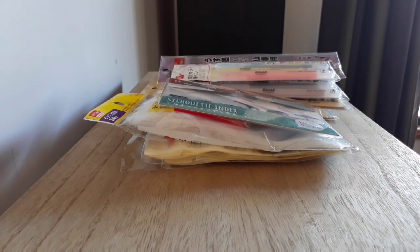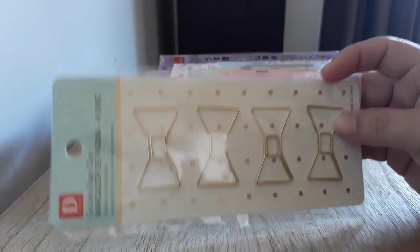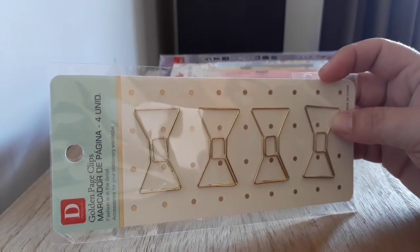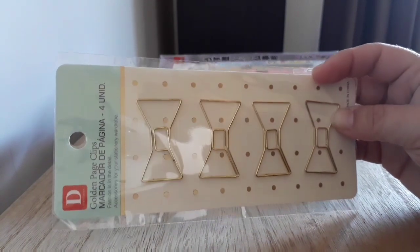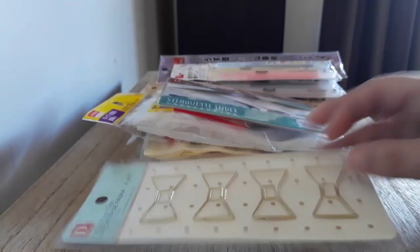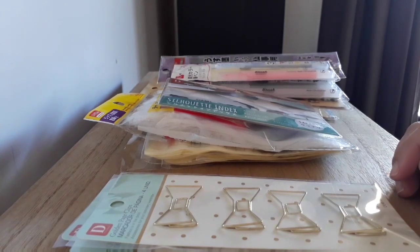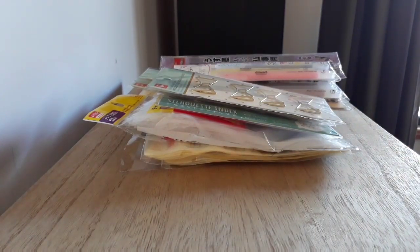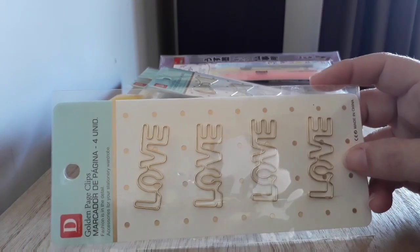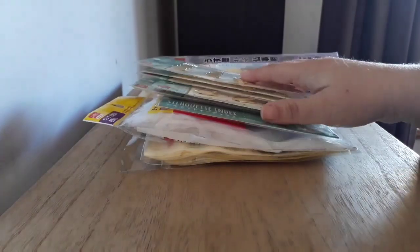Then I saw that they had these there. And these are really expensive. If you're in the planner world, you know how expensive the brand name ones are. So I got some of the bow ones. I got three packets, mainly because I give happy mails out and stuff like that, and also some for myself as well, of course. And they also had the loved ones there, so I grabbed three packets of the loved ones. So it was cool to find them.